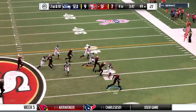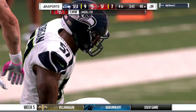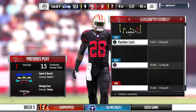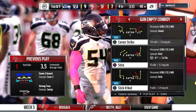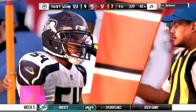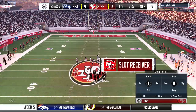Now Carlos Hyde in the game. And he'll get this into enemy territory, but not by much, as he's down to the 48. 1 yard, the official pickup there, so it's going to set up 3rd and 9. Now they'll need the 39 here for a first.